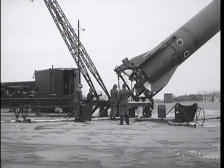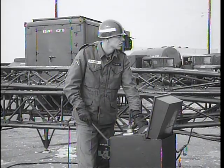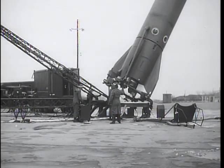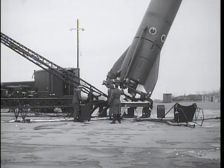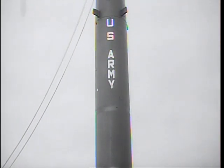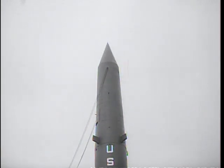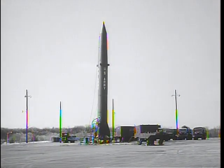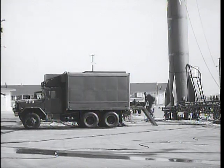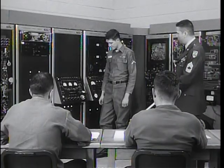This Redstone trainer is one of the new simulators developed to meet the exacting demands of safety, economy, and efficiency. It gives realistic experience by permitting thorough and repeated practice. It is rugged. It has the same size, weight, and center of gravity as the real thing. It allows the trainees to erect, fuel, count down, and simulate firing again and again. The instructor can introduce troubles at any point to give the team a real workout in operation as well as in maintenance.